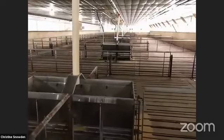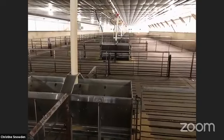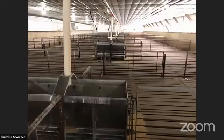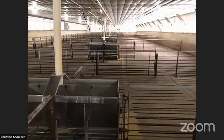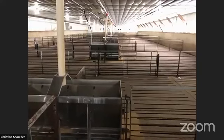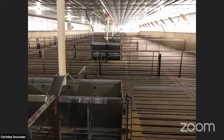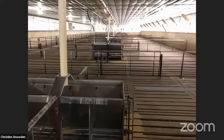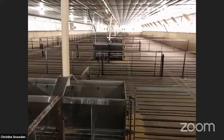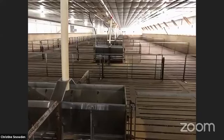Yeah, so biosecurity is so important because just like COVID-19, the pigs can get viruses and diseases as well. So we want to make sure that anything outside of the barn doesn't come into the barn. That's another main reason why we don't grow very many pigs outside anymore, because we like to have them in this nice facility to keep them climate controlled, away from predators, and also keep them nice and healthy.